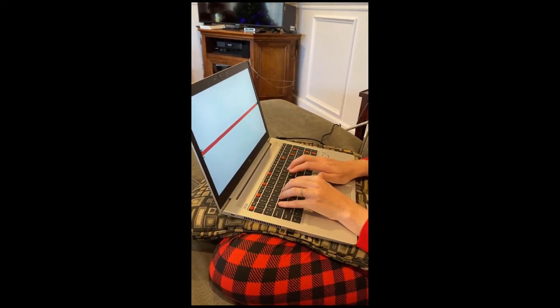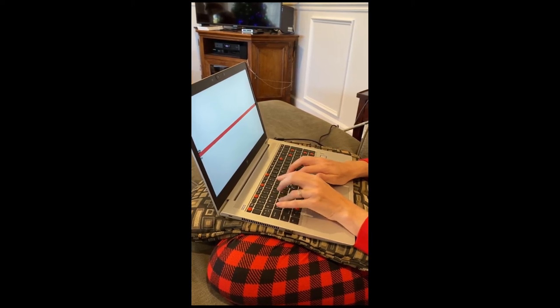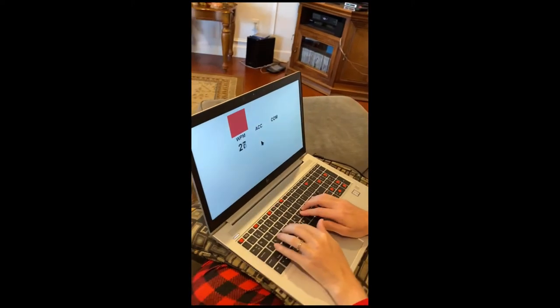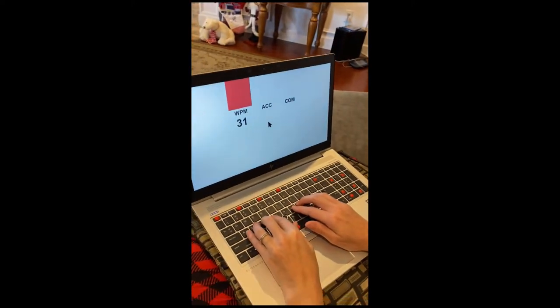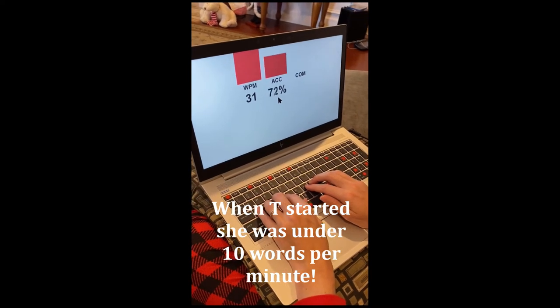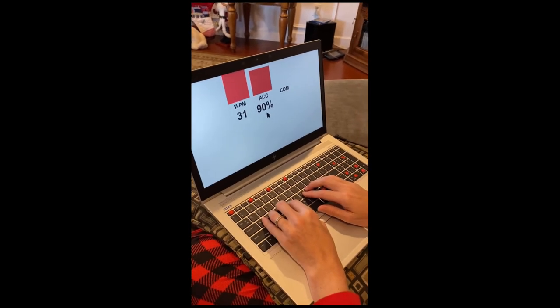Words per minute: 31 WPM, accuracy 90%. So that's Typio. We actually paid for the full program so I could keep practicing. It looks like I can see the keyboard because I'm so good, but I really can't. Nice work. Press any key to continue.